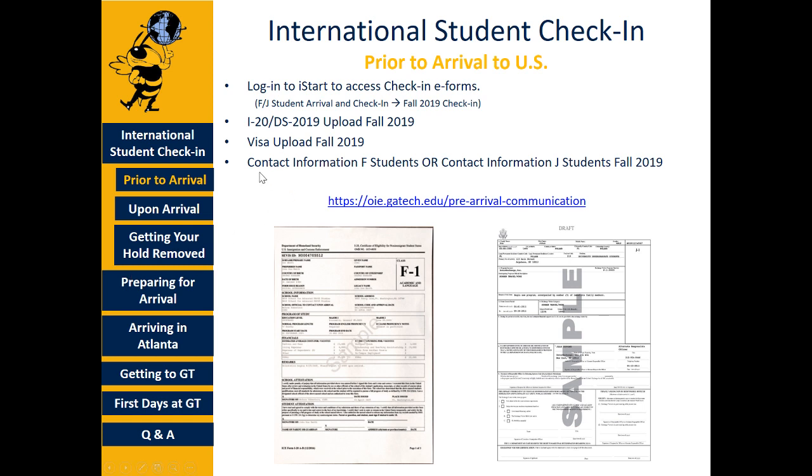Okay, the next e-form that you will be able to complete from home is the Contact Information F Students or Contact Information J Students, Fall 2019. And this particular e-form is our way of capturing your United States in-country physical address, where you will be living or residing. We do need to have that information because it will be entered into your SEVIS immigration record, as it is a requirement.